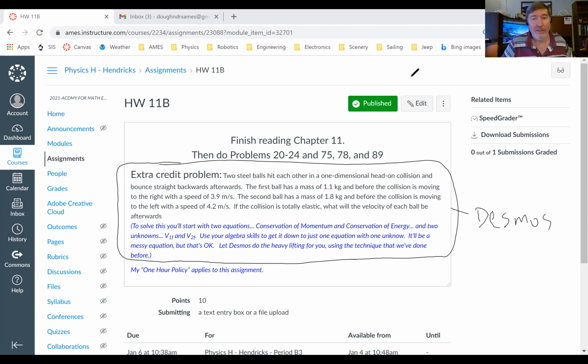Let me just mention one thing real quick. You guys realize that you don't have to use Desmos. You've all got graphing calculators, or at least you should. You can do it on your graphing calculator the same as you can on Desmos. Just put it into your graphing calculator, graph it there, see where it equals 0, bingo. Desmos is easier to use, so that's the one I would recommend, but you can use your graphing calculator if you want.